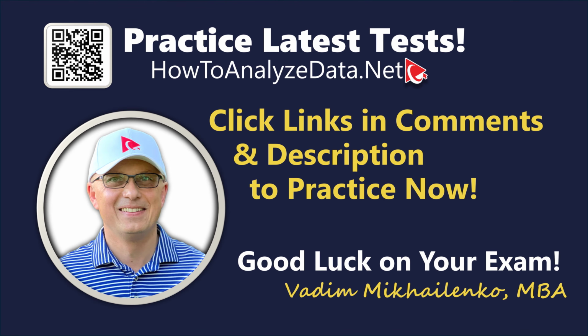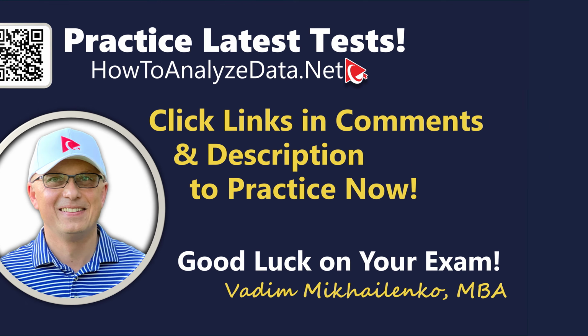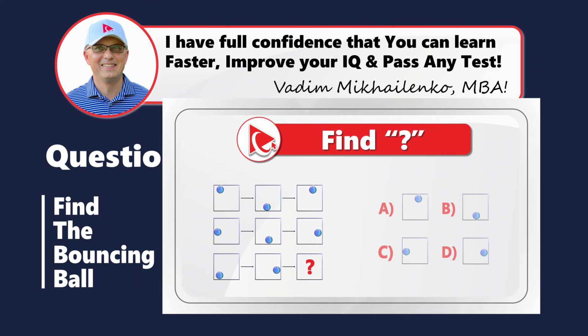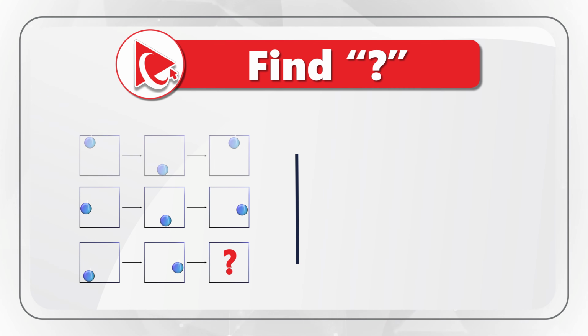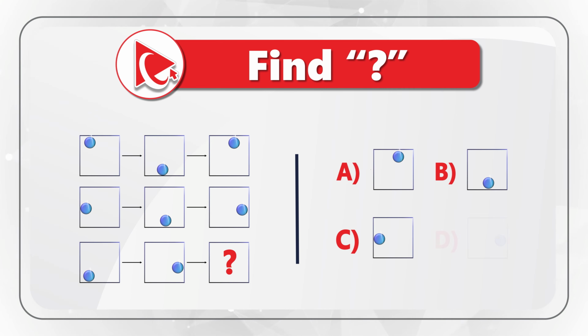I love this question because it really boosts your IQ and improves your intelligence. You're presented with 3 rows of objects. Each object represents a square and a circle inside. You need to select the missing object out of 4 possible choices. Choices A, B, C, and D.